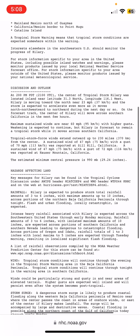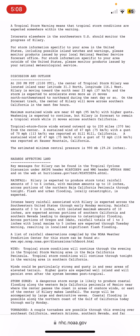At 2 p.m., yada yada yada, Hillary is moving toward the north near 23 miles per hour. And the storm is expected to accelerate even more as it moves north-northwestward to northward during the next day or so. On the forecast track, the center of Hillary will move across Southern California in the next few hours. Maximum sustained winds are near 60 miles per hour with higher gusts. Weakening is expected to continue, but Hillary is forecast to remain a tropical storm while it moves across Southern California. Tropical storm force winds extend outward up to 230 miles from the center.